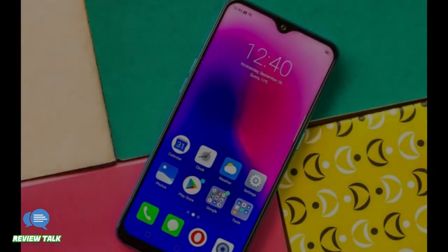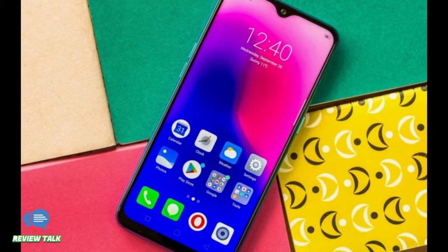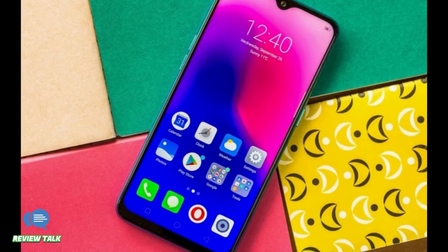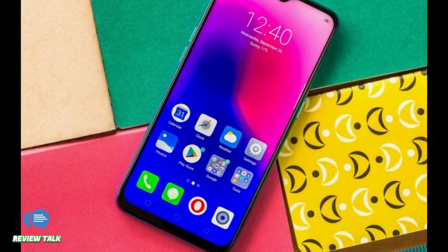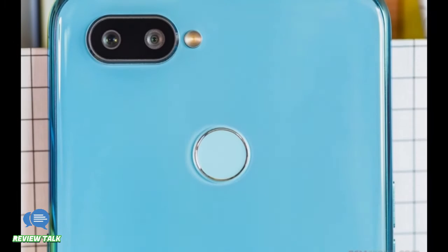The Realme 1 had performance on the cheap. The Realme 2 had a cool notched screen on the cheap. And today the Realme 2 Pro combines both, all wrapped in a stunning-looking body. Mesmerizing looks aren't uncharted territory for Realme.